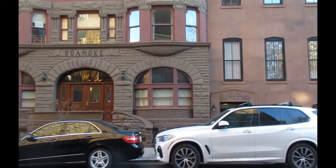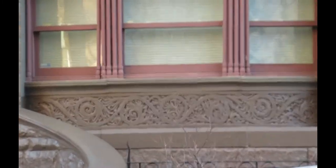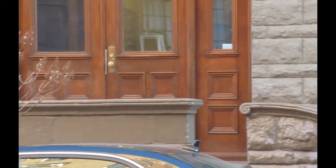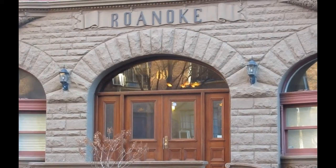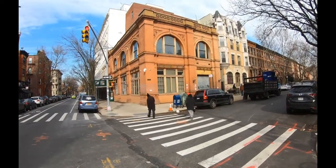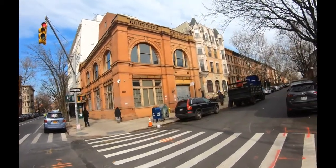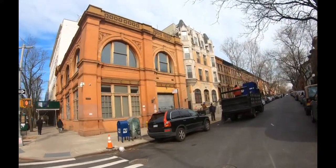Some of the ornamentation here kind of reminds me of Louis Sullivan, who designed buildings in the Chicago School from that era. This fantastic building at Decatur and Throop Avenue in Bed-Stuy.